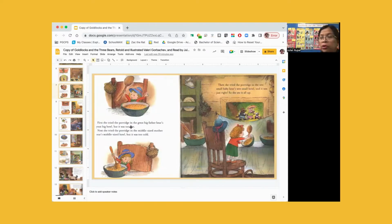First, she tried the porridge in the great big father bear's great big bowl, but it was too hot. Next, she tried the porridge in the middle-sized mother bear's middle-sized bowl, but it was too cold. Then she tried the porridge in the wee small baby bear's wee small bowl, and it was just right. So she ate it all up.